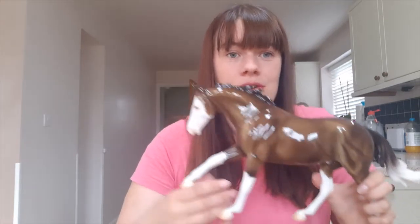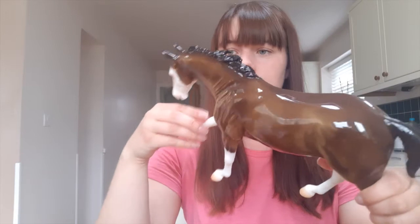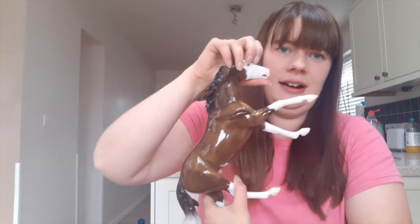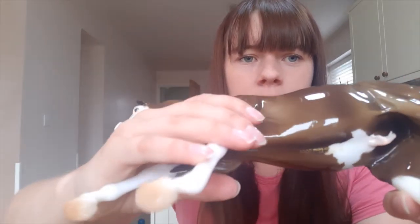Okay, I said I didn't really like glossies. It's mainly because I do a lot of photography, but I do not mind with this colour at all. The gloss is really making him pop, and he is such a stunning boy. I'm gonna just have a little look and see if I can see any obvious flaws. There's maybe a tiny little one there, but nothing too glaring. He's got his Breyerfest stamp on the belly, which is probably not going to show up too well because of the gloss.